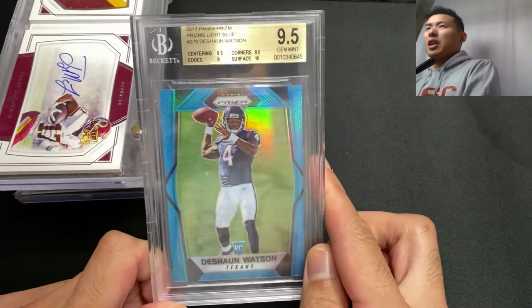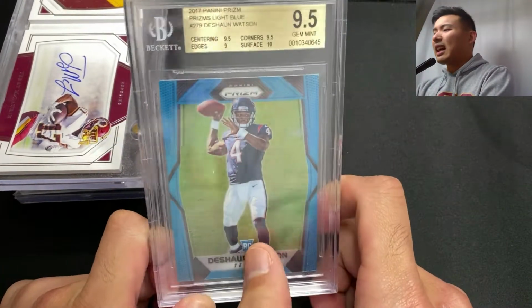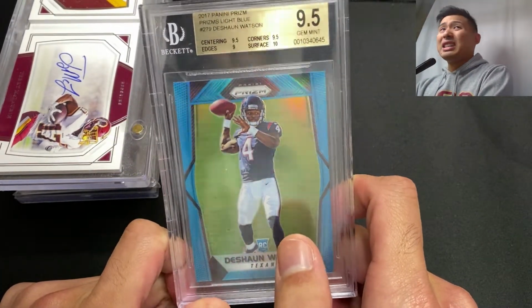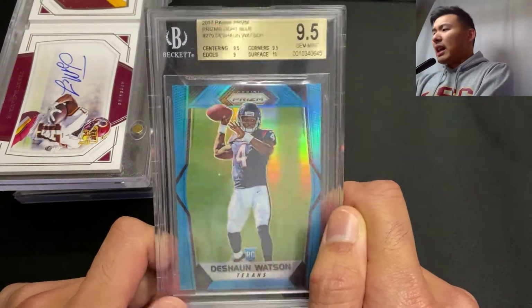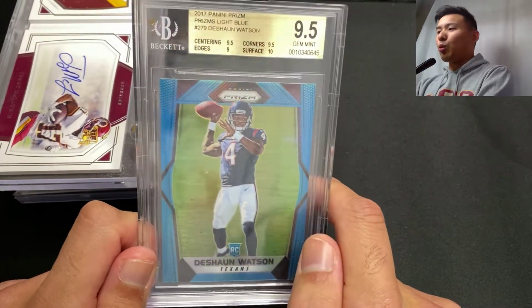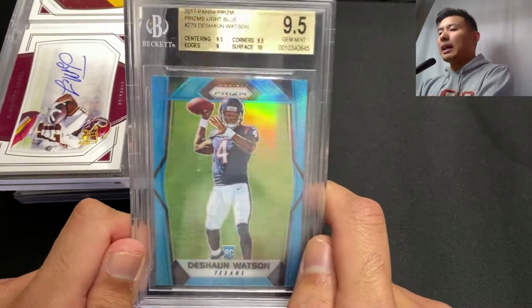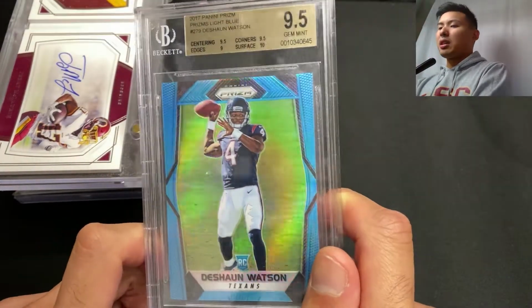With all the sexual allegations that have been going on with Deshaun Watson, this card's actually gone down pretty much to a third of what it was. So yeah, it was at $2,000. So it actually would have been my most expensive card had it been where it should have been. But with all the allegation stuff, Deshaun Watson stuff has pretty much gone down.